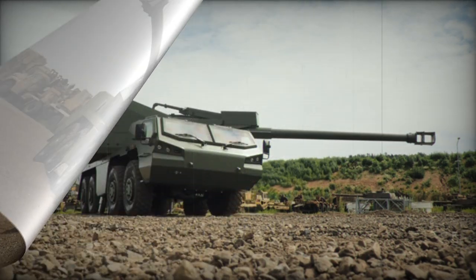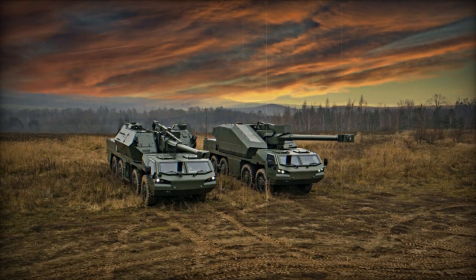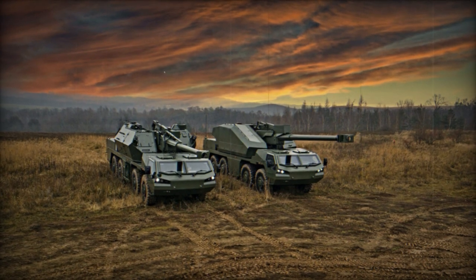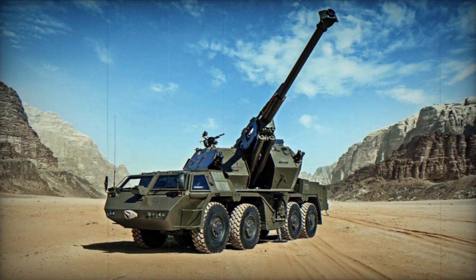This artillery system is also capable of direct firing. The turret is capable of 60 degrees traverse. Maximum rate of fire is 6 rounds per minute. Sustained rate of fire is 5 rounds per minute. A total of 40 rounds with associated charges are carried for the main gun.